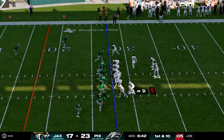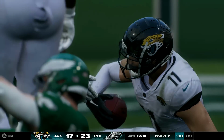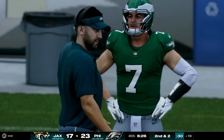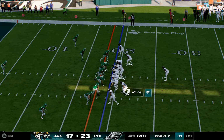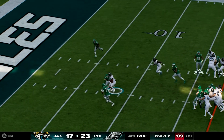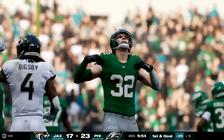Davis going in motion. On first down, Lawrence. This one complete to Washington. And he's close to another first down as he's brought down just shy of the marker. Here's Bigsby. And the Jags have a 1st and goal forthcoming. He takes this down to the 5-yard line.